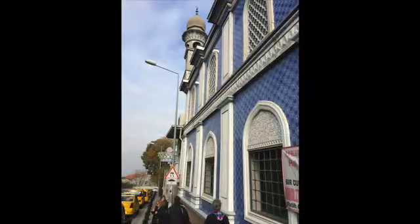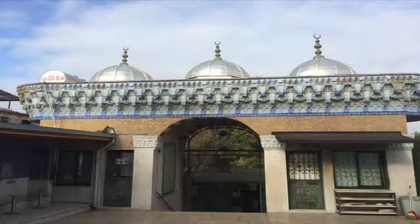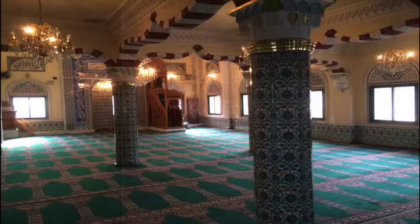We went to a small blue mosque in the city. It was totally covered by tiles, intricate tiles. Now they use technology. They have times displayed for prayer, and they call people from a loudspeaker in the main room instead of climbing to the top of the minaret.